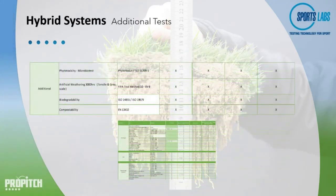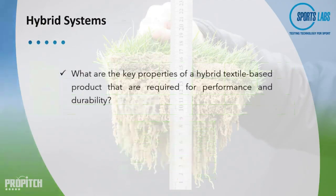There are also additional tests that we can carry out on the systems, such as phytotoxicity, yarn UVB exposure, which uses a wider spectrum of UV, biodegradability, and compostability. And we'll cover some of these items during the webinar. So what are the key tests that we should be looking at for hybrids, and how are these tests carried out? I'm going to list the tests that we think are important, and after which I will explain each in a little more detail.